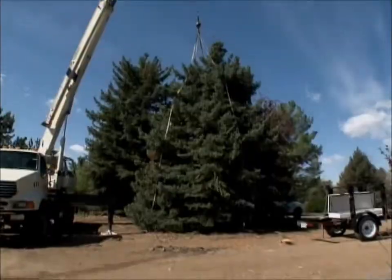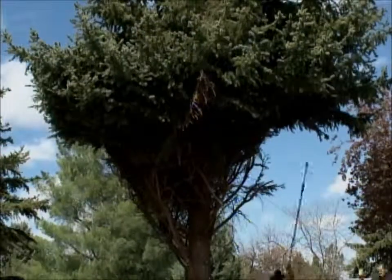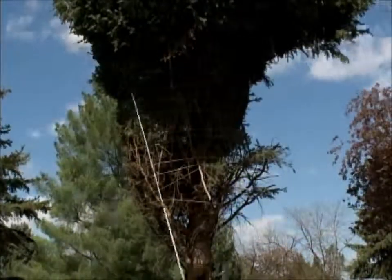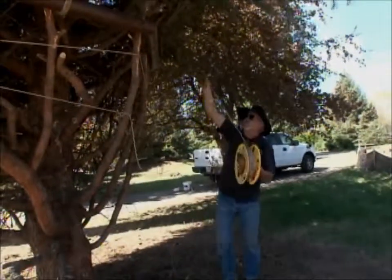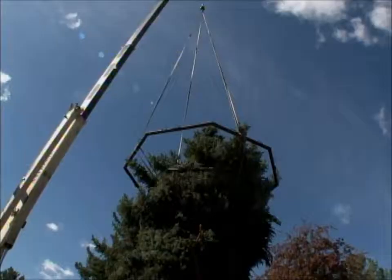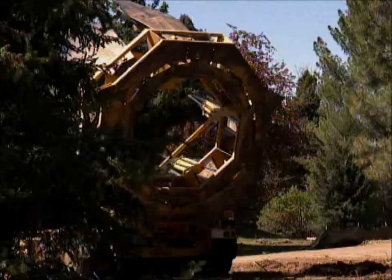The day before the move, they prep the tree, wrapping and lifting its branches so they won't break. I've been moving big trees with these big machines for about 13 or 14 years now, and we've got a 90 to 95% survival rate, even on these large trees.